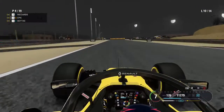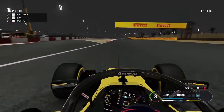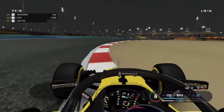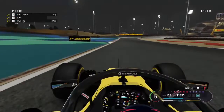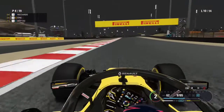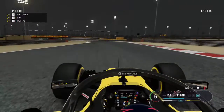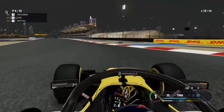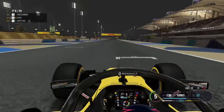We're currently on lap 9, still in P4, in the Renault, which is the highest finishing position that I will get to all season so far. So it's 3.8 seconds and 2.7 seconds to Valtteri Bottas. Those gaps look like to stay the same for the rest of the race, and those gaps will probably not be broken because Daniel Ricciardo is in a much faster car in the Red Bull.